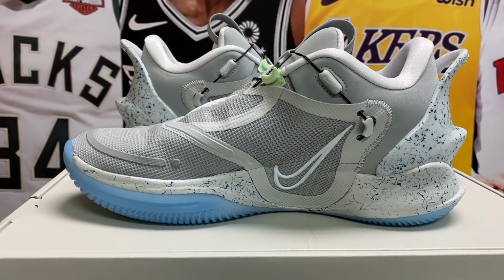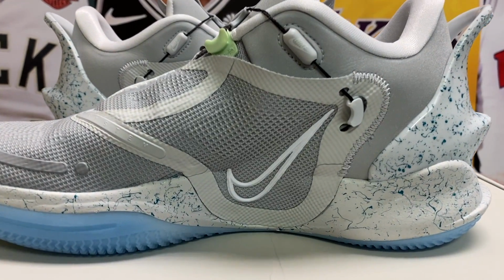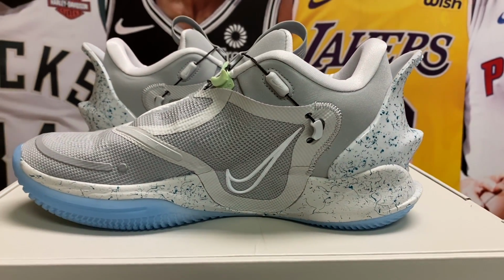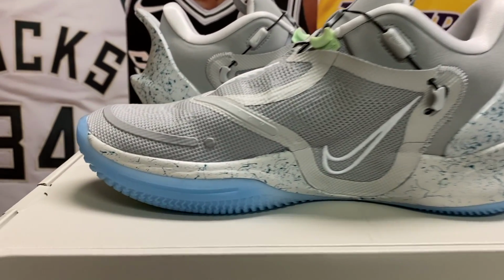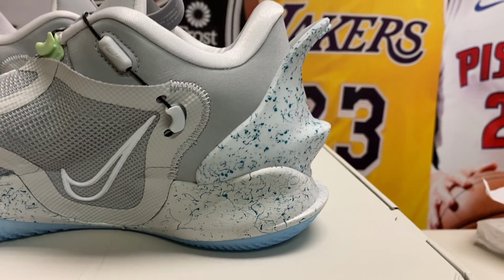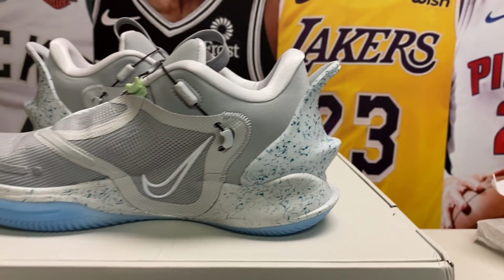On to the medial side now. It is a little bit different than the lateral in terms of having this swoosh here, which is actually more of an outline, but the colors stay the same. The patterns and materials are all pretty much the same too. You can get a better look at the icy blue sole, the midsole going all the way, wrapping around to the back, to the heel cup. So a nice clean look here.